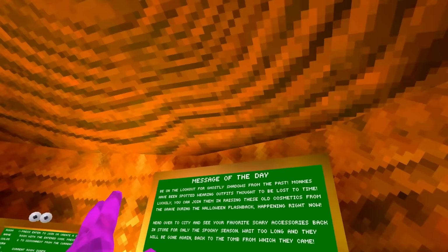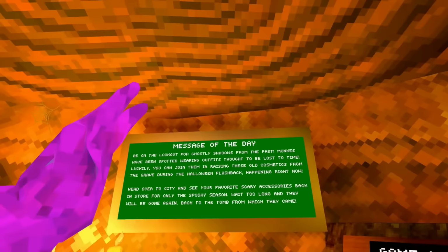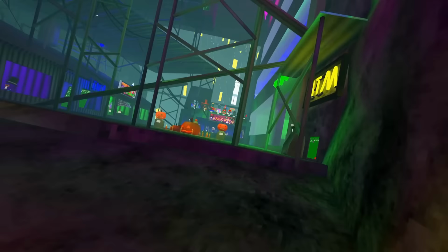Be on the lookout for ghostly shadows from the past. Monkeys have been spotted wearing outfits thought to be lost to time. Luckily, you can join them in raising these old cosmetics from the grave during the Halloween flashback happening right now. Head over to City and see your favorite scary accessories back in store for only the spooky season. Wait too long and they will be gone again. Back to the tomb from which they came. Let's go. These are some of the best cosmetics. Yes.